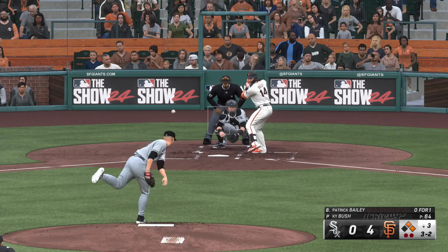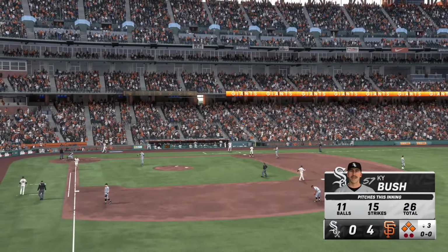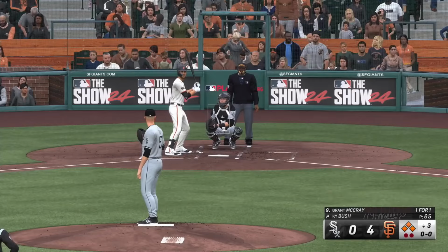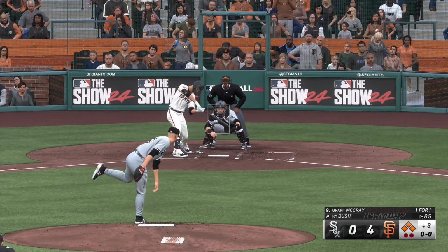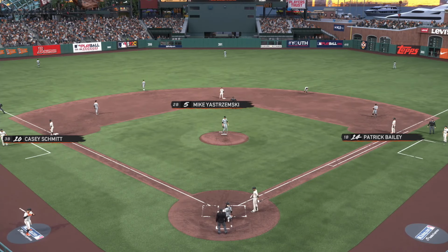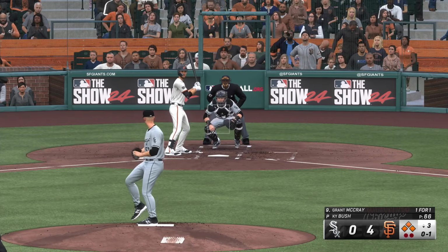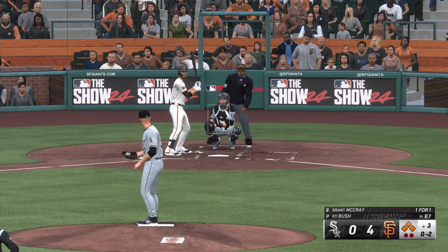Two on, two outs. Good plate appearance there. Able to take the walk. Well, interesting. He went with the off speed and walked the hitter. Man, you've got to challenge the guy with the fastball. Digging in, it's the speedy outfielder, Grant McCray. And he's already singled in this game. Swing and a miss. 0-1. And that's in there at the knees for a strike. Bases loaded, two down.